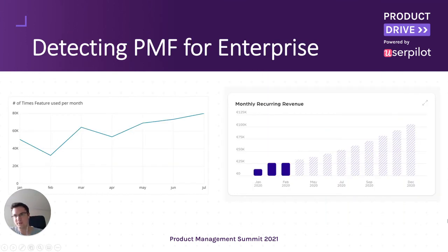Okay, we go back to our goal. We need to achieve product market fit. But how do you know when you see it? There is a saying about love: you know love when you see it. But in product market fit, actually you can feel it, but there are a couple of indicators you can look at. So one metric is recurring revenue.